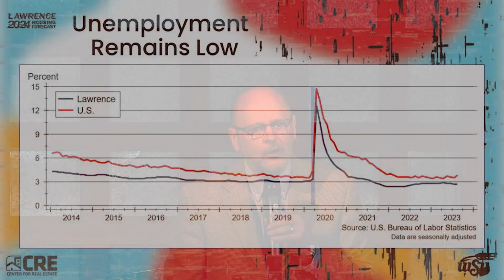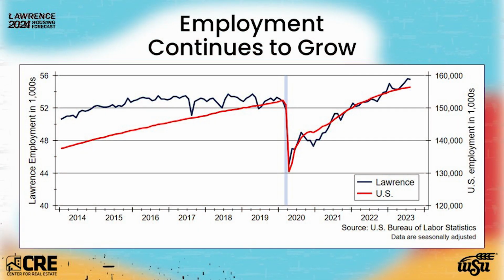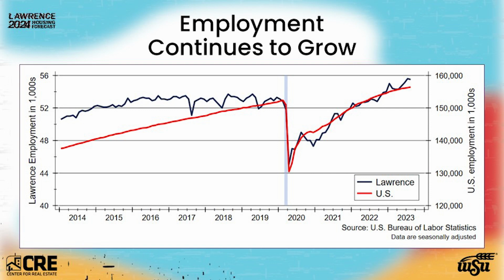Unemployment rates remain incredibly low, so people who want jobs have been able to find them for the most part, and employment growth remains fairly strong nationwide. One thing I want to point out here: the red line is the United States, the blue line is the Lawrence metropolitan area. It may look like the US was catching up with Lawrence prior to the pandemic. That's the wrong way to look at that. These numbers are on two different axes. The US numbers are on the right-hand side, and the Lawrence numbers are on the left. What it really means is the US was growing really fast prior to the pandemic, and Lawrence was growing very slowly. Since then, the growth rates have been about the same. The slopes of the Lawrence and US employment growth lines are very similar. But again, this is just the total number of jobs, and we're well above where we were prior to the onset of the pandemic.